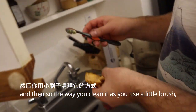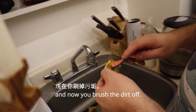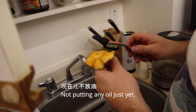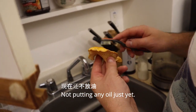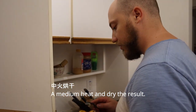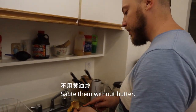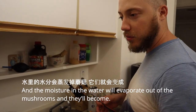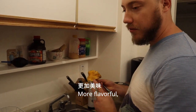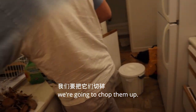So the way you clean it is you use a little brush and you brush them off. And you want to dry saute them, which is like heat up your pan, not putting any oil just yet. Medium heat. Then dry them. Salt. Put a little salt, saute them without butter. The moisture in the water will evaporate out of the mushrooms, and they'll become more flavorful, more potent. Supposed to be peppery. We're gonna chop them up first too.